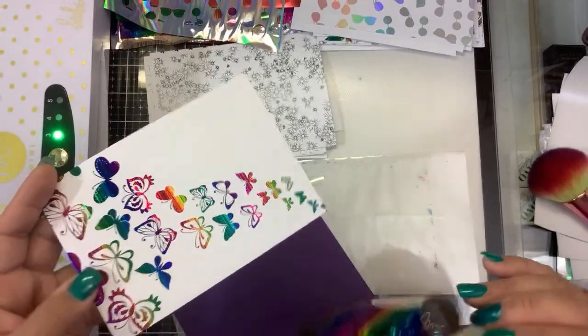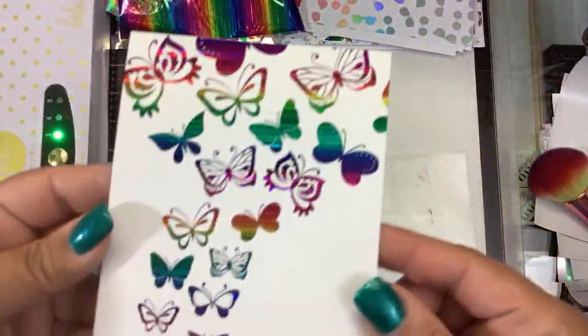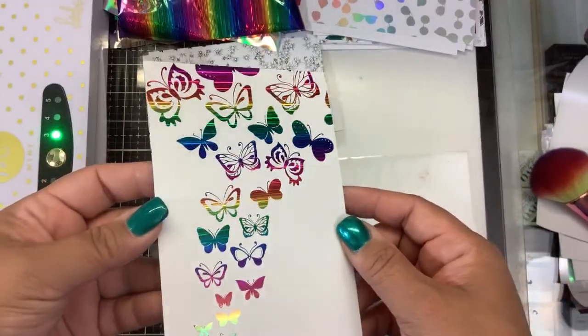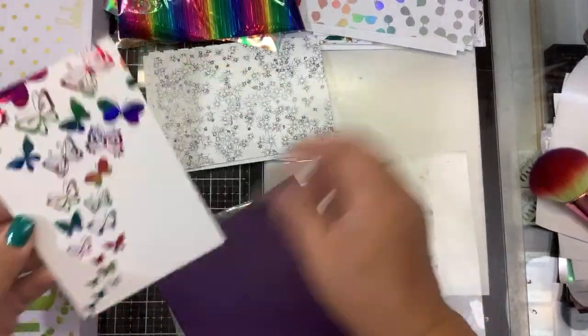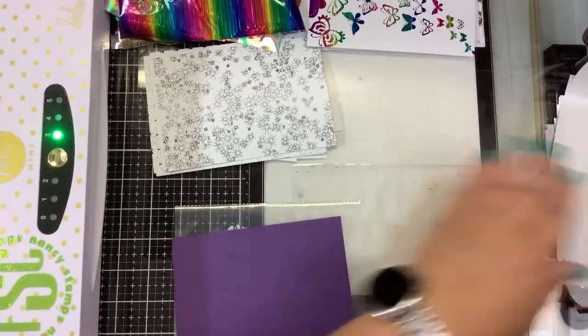That is 100% perfectly foiled. Look at that. FSC approved. Oh my gosh, you guys. Then we take one of those little hellos and we stick it on there. I am having so much fun.